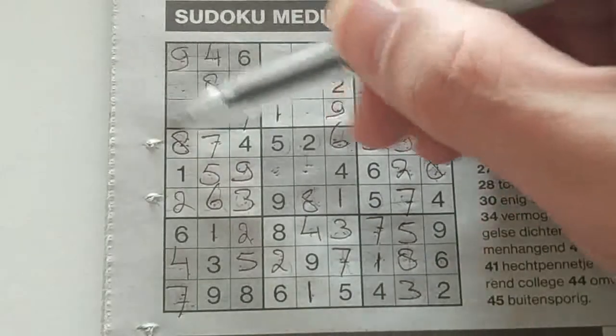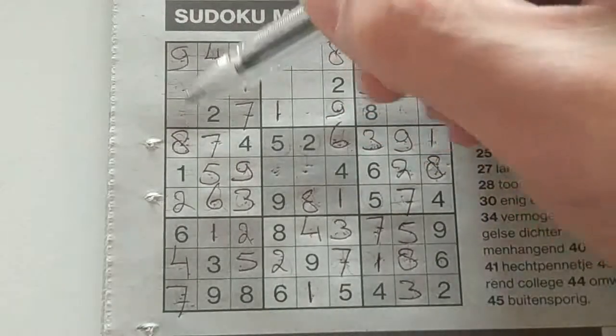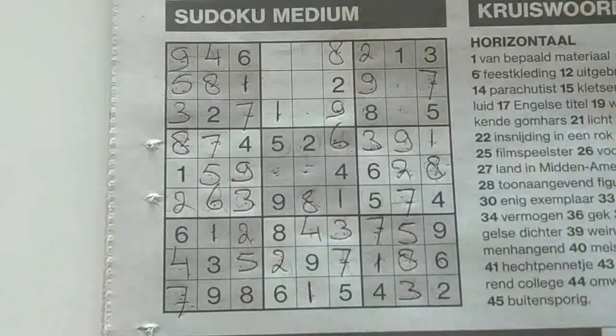2 missing numbers of this big square for the numbers 3 and 5. We have a 5 there, so no 5 here. 5 should be there, and a 3 goes here.